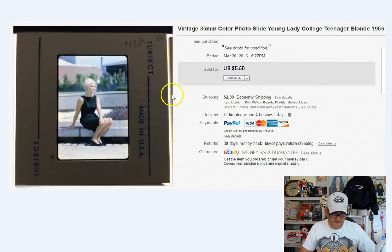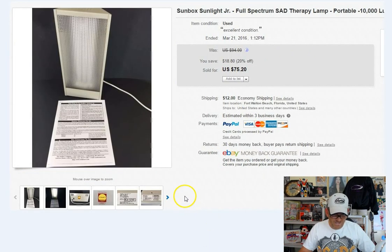Here's one of those slides, like I was telling you, $5.50 it sold for with $2 shipping. Like I said, real important. Young lady, college, teenager, blonde, 1966. So I don't know why they buy these, but I'm telling you, there's some good money in slides.